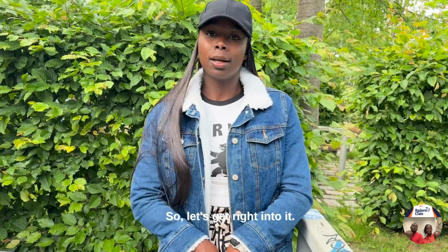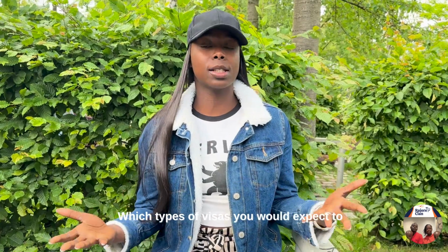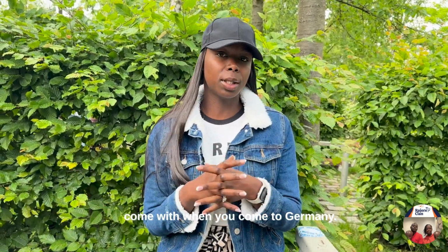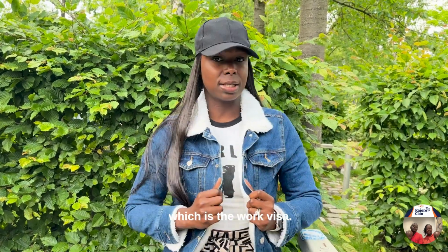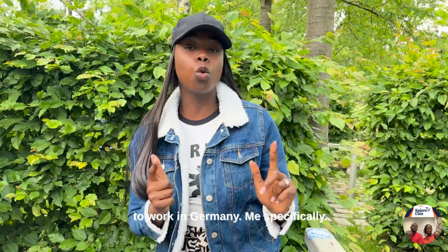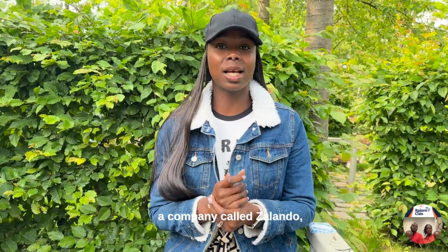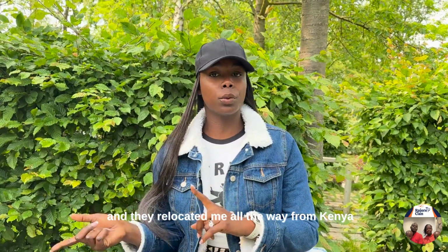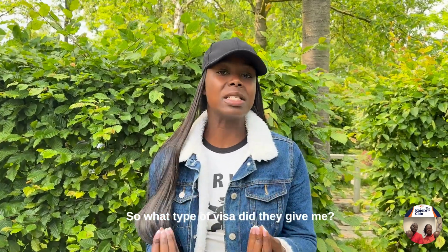So let's get right into it. Which types of visas would you expect to come with when you come to Germany? So we have the visa that we had, which is the work visa. We got the work visa because we got an opportunity to work in Germany, me specifically. I got a job to work as a product designer with a company called Zalando, and they relocated me all the way from Kenya to Germany with my family. So what type of visa did they give me?